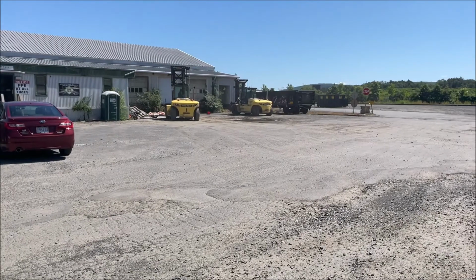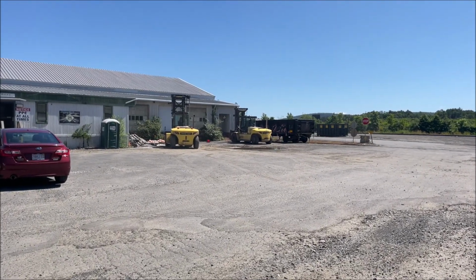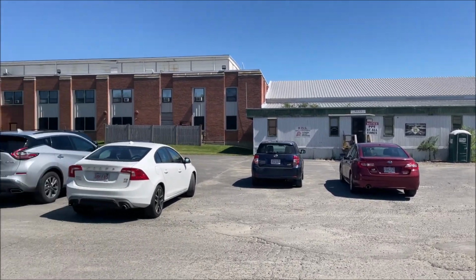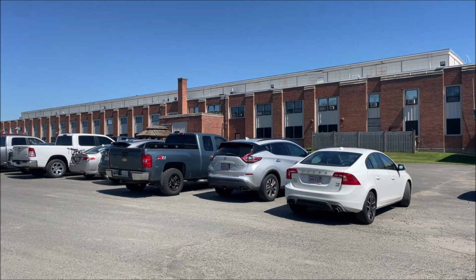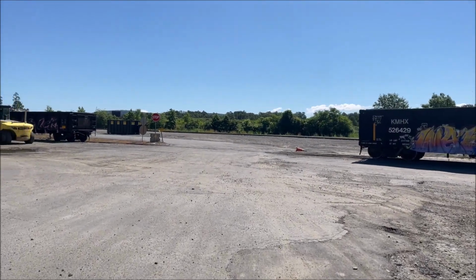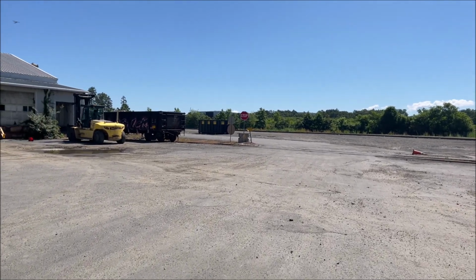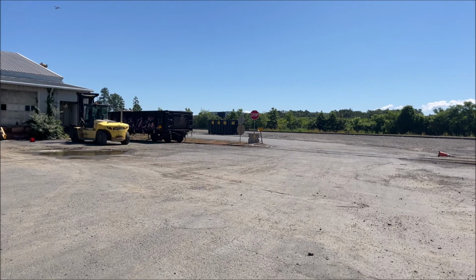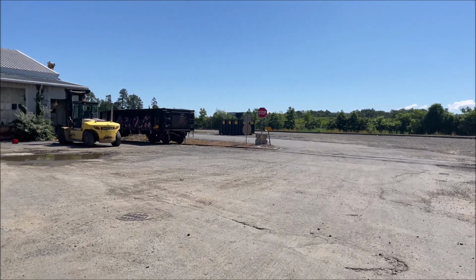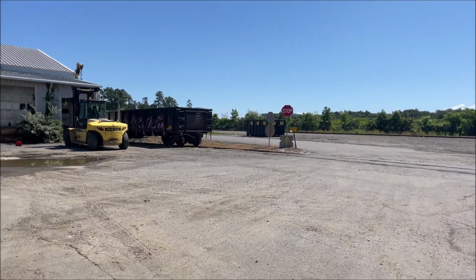And this is a facility that you share with Savage Arms? Correct, yes. We have a lease with Savage Arms, so we have a certain number of feet indoors here, but the majority of the operation is outdoors. So we've got 4.5 acres that we lease. We do the larger materials here: lumber, granite, steel coils, steel plates. We also do palletized material here as well. We have access to cranes and larger forklifts, which you see here are about 40,000 pound capacity forklifts.